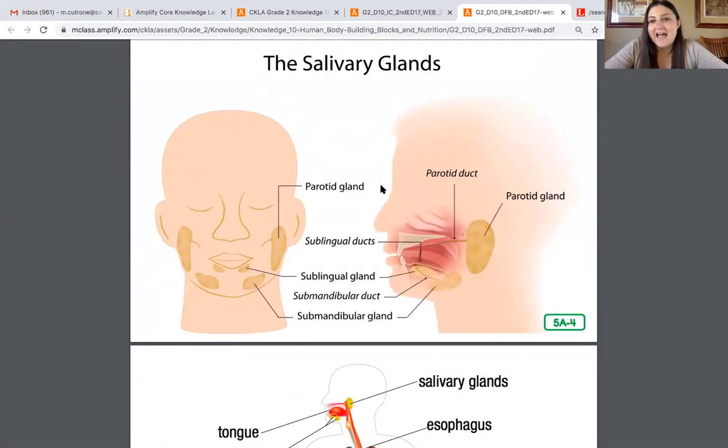Here we have the salivary glands, and salivary might sound like the word saliva. You may have heard that word before, which is the liquid inside your mouth. Have you ever heard someone call food mouth-watering? What do you think that means? When you smell your favorite food, perhaps spaghetti and meatballs, your mouth probably starts to water as you think about how good it will taste. That watery substance or spit is called saliva.